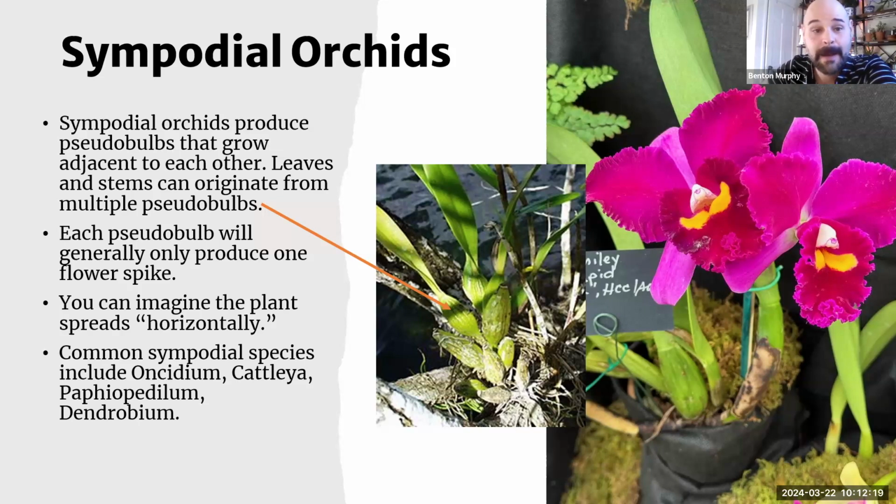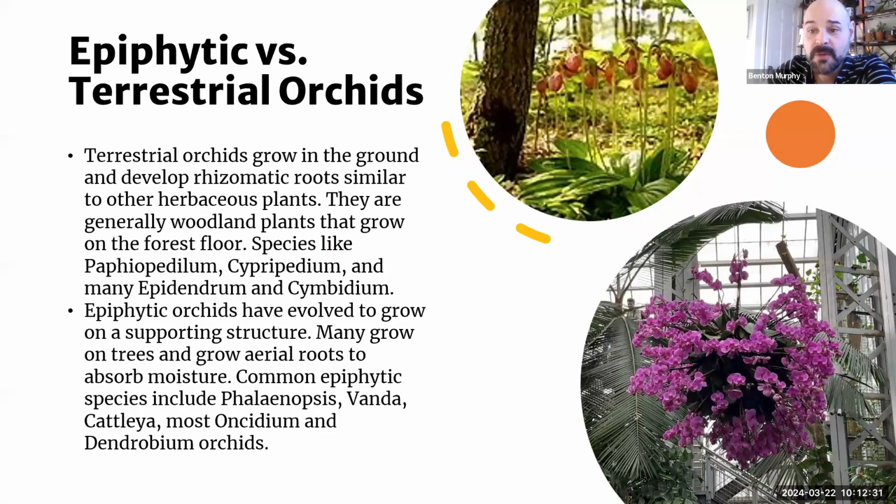But there are a lot of really popular sympodial orchid genera, including Oncidiums, Cattleyas, Paphiopedilums, and Dendrobiums, which are all good examples of sympodial orchids. Another big difference in terms of the way that orchids grow is, again, the situation that they're growing within. Very diverse.